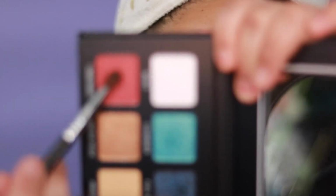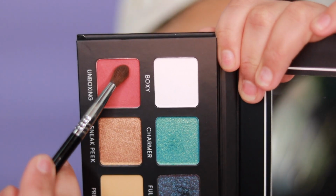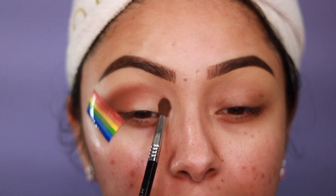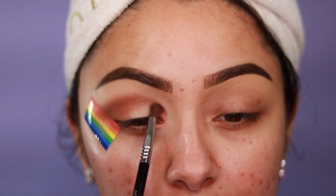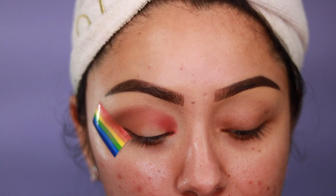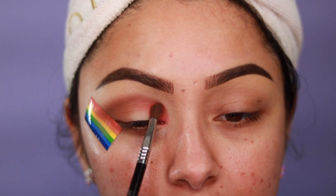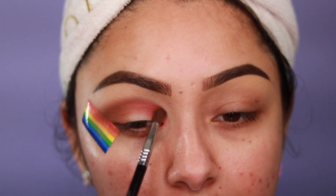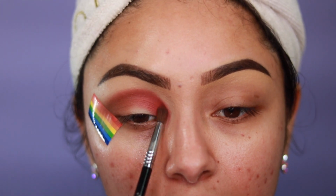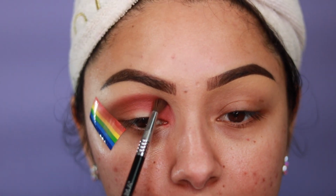Now I want to take the next color I want to use, and I'm going to be using the same exact brush that I previously used. I'm taking the color Unboxing. With the color Unboxing, I'm going to start to place it right in the inner corner, going into that brown. I really like how these two colors are blending together right in that center.